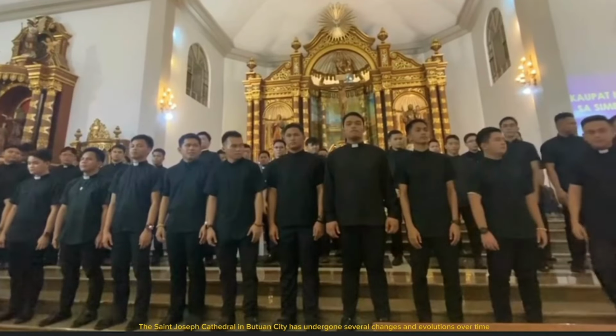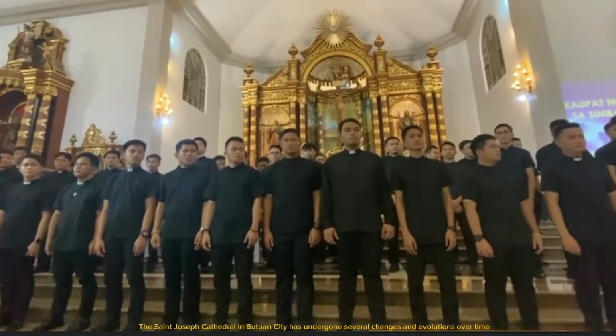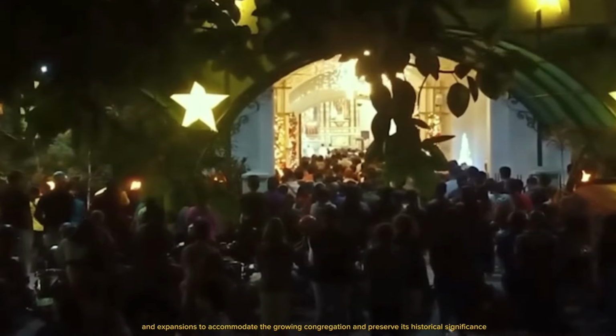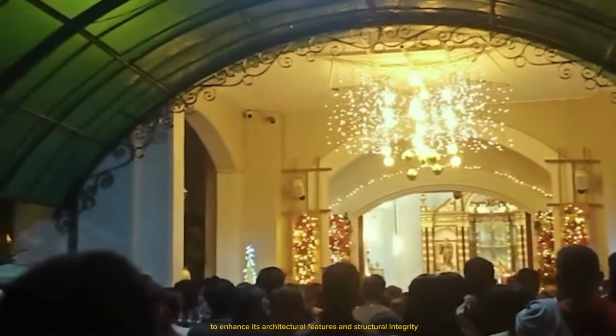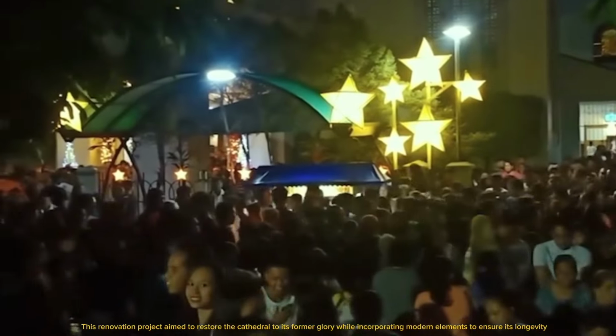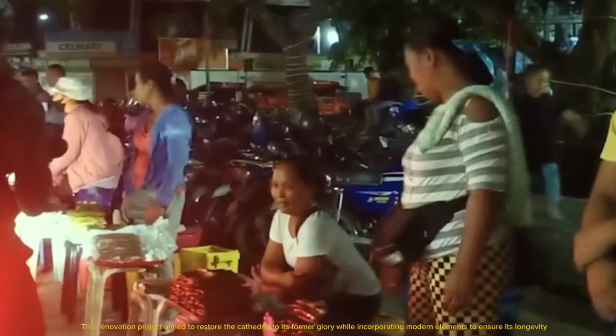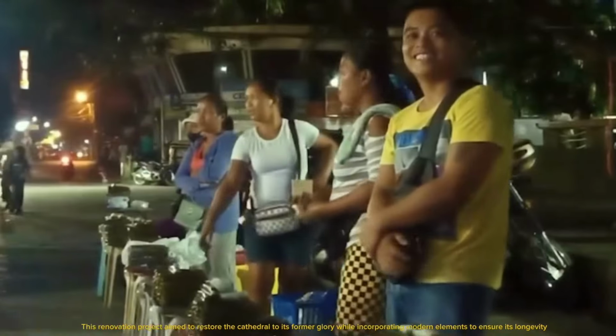The St. Joseph Cathedral in Butuan City has undergone several changes and evolutions over time. Initially built in the 17th century, the cathedral has seen various renovations and expansions to accommodate the growing congregation and preserve its historical significance. One significant change occurred in the 20th century when the cathedral underwent a major renovation to enhance its architectural features and structural integrity. This renovation project aimed to restore the cathedral to its former glory while incorporating modern elements to ensure its longevity.